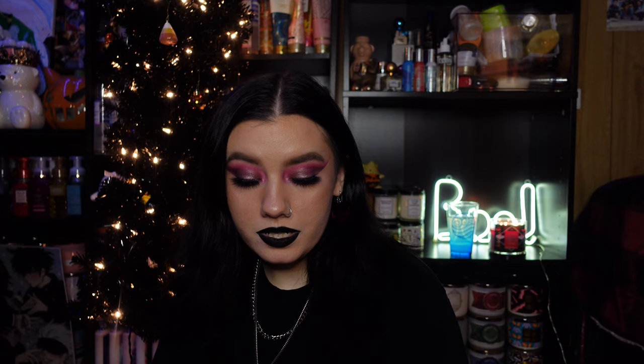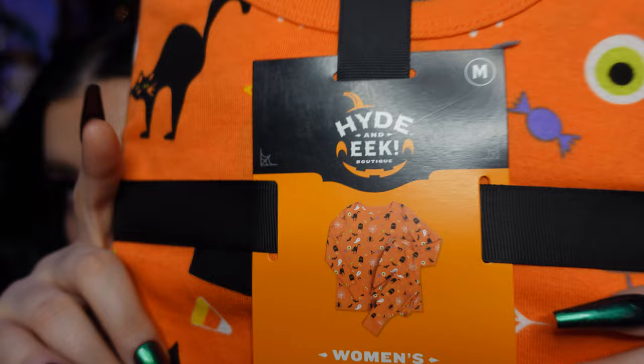I did also pick up some spooky pajamas. So this is an entire set of PJs with a shirt and pants. There were several different designs, but this one I thought was really the only cute design that they had. And then from Kiss, actually, they launched a Halloween collection over at Target.